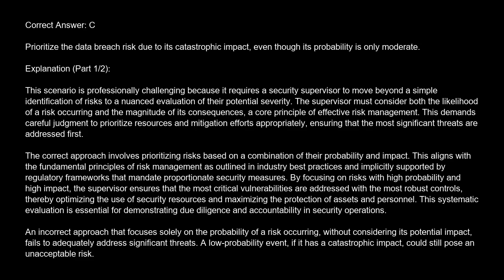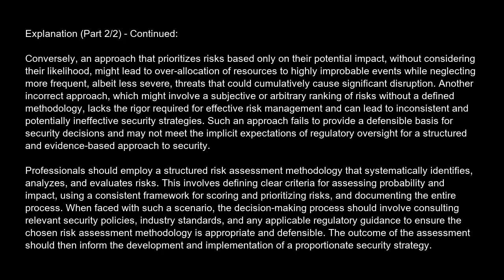An incorrect approach that focuses solely on the probability of a risk occurring, without considering its potential impact, fails to adequately address significant threats. A low probability event, if it has a catastrophic impact, could still pose an unacceptable risk. Conversely, an approach that prioritizes risks based only on their potential impact, without considering their likelihood, might lead to overallocation of resources to highly improbable events, while neglecting more frequent, albeit less severe, threats that could cumulatively cause significant disruption.